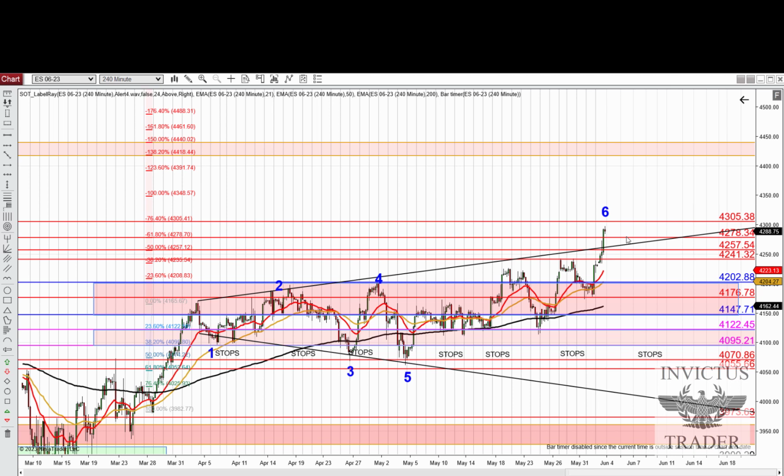If we bounce in this area and we go nowhere, well, then we could see prices kind of jettison higher and target the 4350, 4391, and possibly the 4418 and 4440 area.